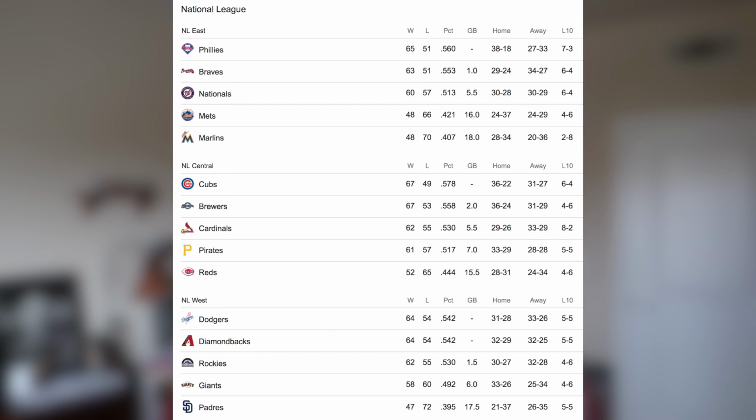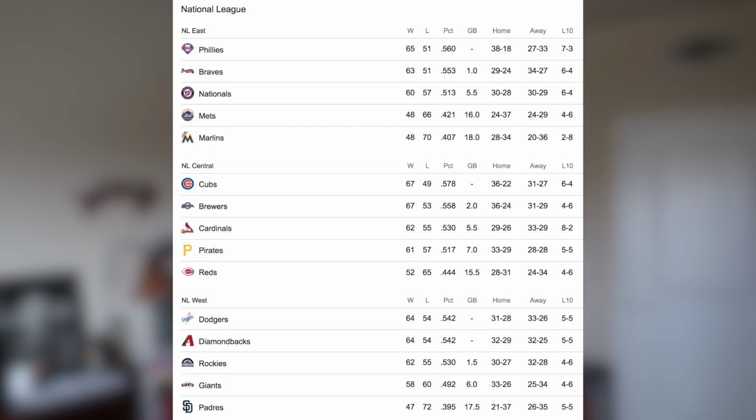Now they picked up a game in the National League. The Phillies are now out by 1 full game against the Braves. The Nationals are 5.5 games, so they're getting a little bit of ground. Bryce Harper's starting to hit pretty well. The Cubs are now 2 games up of the Brewers in the NL Central. In the NL West, the Dodgers and the Diamondbacks are still tied, and the Rockies, now because of that walk-off home run, are now 1.5 games back. That will be the division to look at going forward because you have 3 teams going for it.